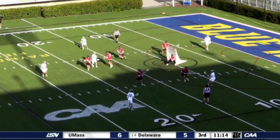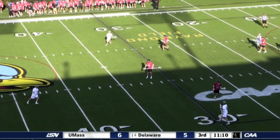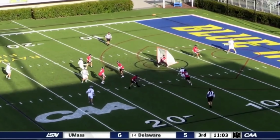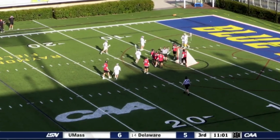Kitchen for Max. Robinson on this near side. His pass deflected. Looking for the skip. Bieda beats his man. Bieda scores. Is that a little twister?